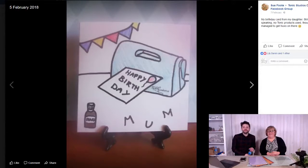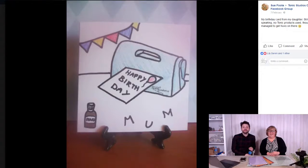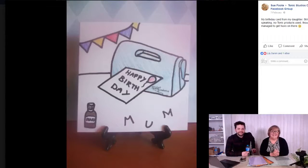Aww. I think it was my birthday card from my daughter. That's actually really good. Strictly speaking, no Tonic products used, though she has managed to get Nuvo on there. That's really good. I won't allow it. She has. Brilliant. I love that. That's awesome. I'm a big fan of that. That's fantastic, isn't it? That's what your daughter sees you doing, all your crafting.